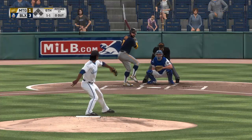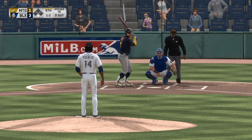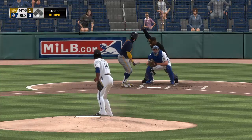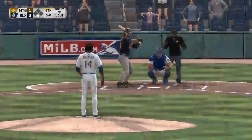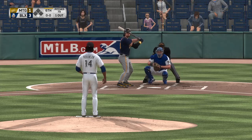From the windup, the 1-1 pitch. Out in front as this is pulled foul into the seats. Ready on 1-2. Fastball called, strike 3, and there's the first out of the inning. Riding in once again, Jeremy Pitts. No hits in 2 trips to the plate for him in the ball game.